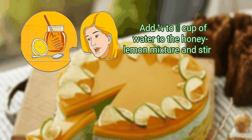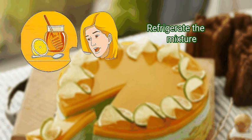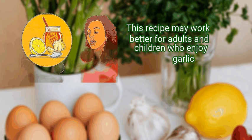Add 1/4 to 1/3 cup of water to the honey-lemon mixture and stir. Take 1 to 2 tablespoons as needed. Refrigerate the mixture. Step 3. Use a mixture of honey, lemon, and garlic. This recipe may work better for adults and children who enjoy garlic.